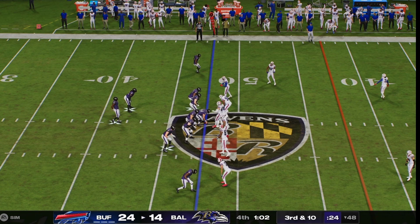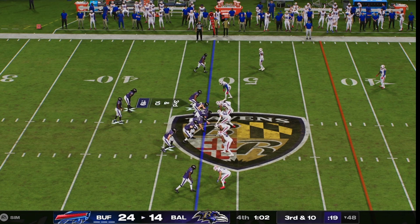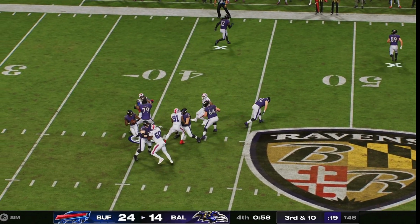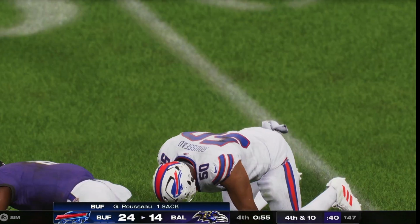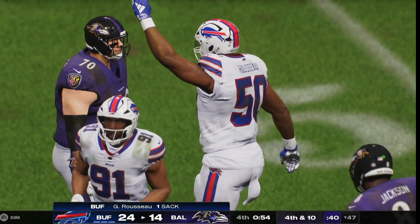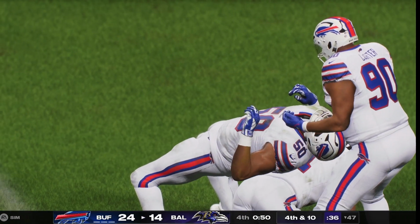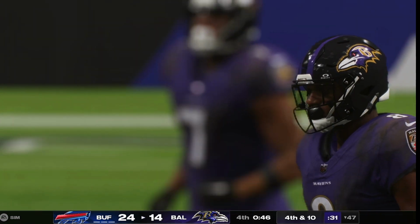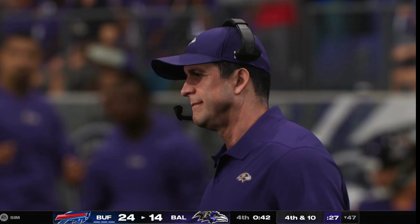And now a tough spot here. This is 3rd and 10. Here's Jackson. And the Bills are going to get him as he goes down. That's Gregory Rousseau getting in there to bring him down. Brandon, that's just football 101. If you're out of the pocket, you've got to get rid of the football in this situation. You cannot take a sack in a 2-minute drill.